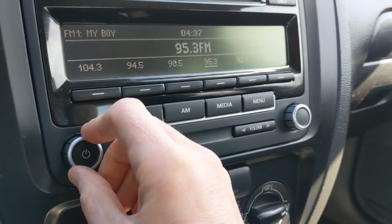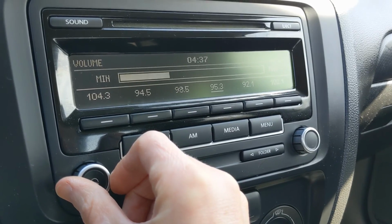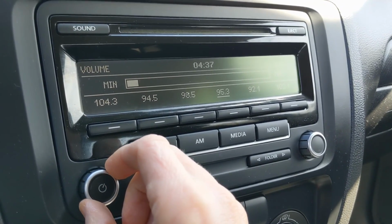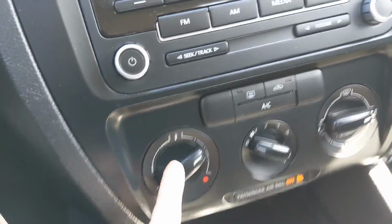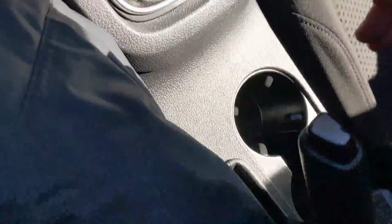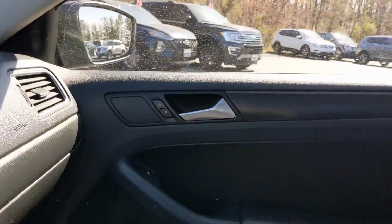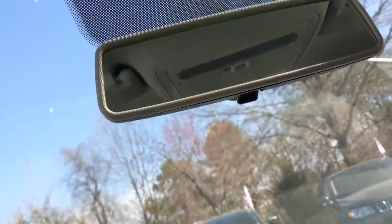Your radio options are here. The audio system's great in this vehicle. Sounds good. Down below you have all of your climate control zones, space for your cup holder, emergency brake. And up above you, of course, have your reading lights.